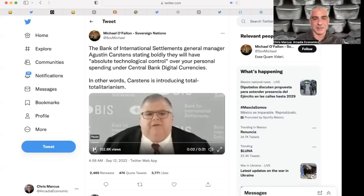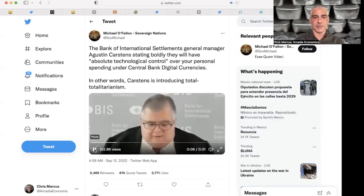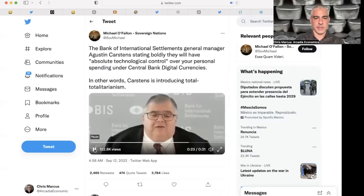A key difference with the CBDC is that the central bank will have absolute control on the rules and regulations that will determine the use of that expression of central bank liability. And also we will have the technology to enforce that. Those two issues are extremely important, and that makes a huge difference with respect to what cash is.